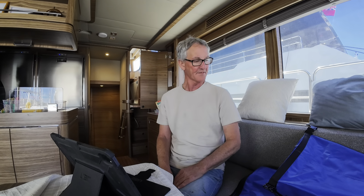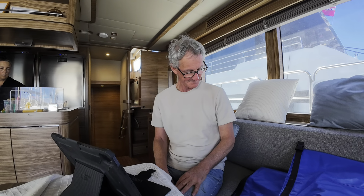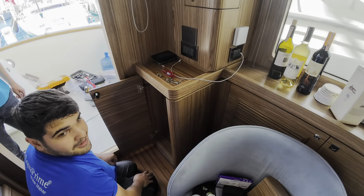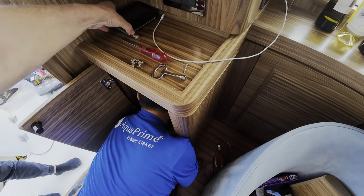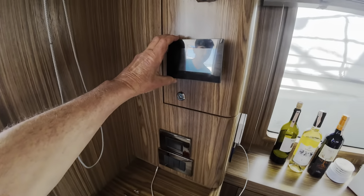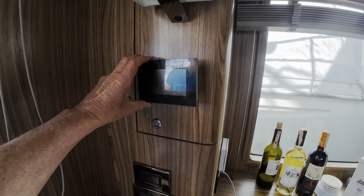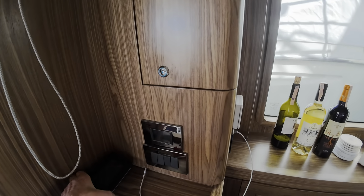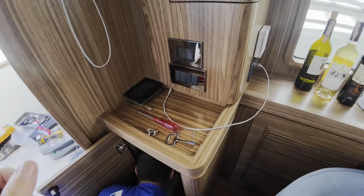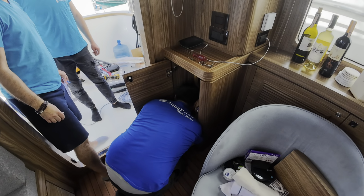Should really have been done 3 weeks ago, so sorry about that, but it's now done. So now we're just trying to get the cable up from in the lazarette, because up on here is going to be the control panel so that we can operate the water maker from inside the cabin. And of course everything on a boat is small and compact, upside down.